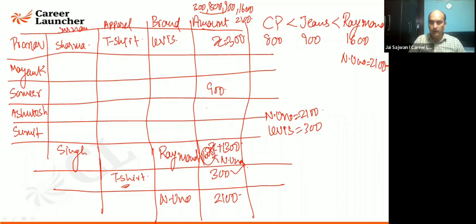Is that fine? And the 900 one is coming out to be what? The apparel that I'm going to use is jeans. The CP is coming out to be 800. Fine. The CP is 800 and Raymond is 1600. That is what we know. And jeans comes out to be 900. And Numero, of course, that is coming out to be 2100.